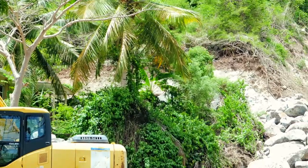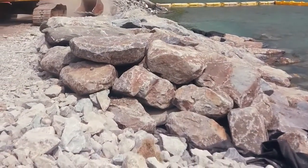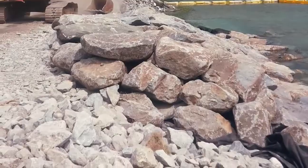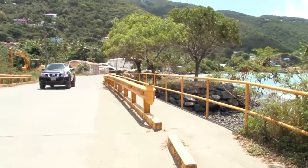Putting core material, filter fabric, and the armor stones on top. Now, being that it's the coastline and the involvement of marine works, also the sourcing of the materials, the core material, as well as the armor stones, they're quite large stones. So the risk of transporting them from the source where the stones are coming from to Cane Garden Bay, traveling over the hills and what's not, those were factors that the contractor had to consider when he put his bid in.